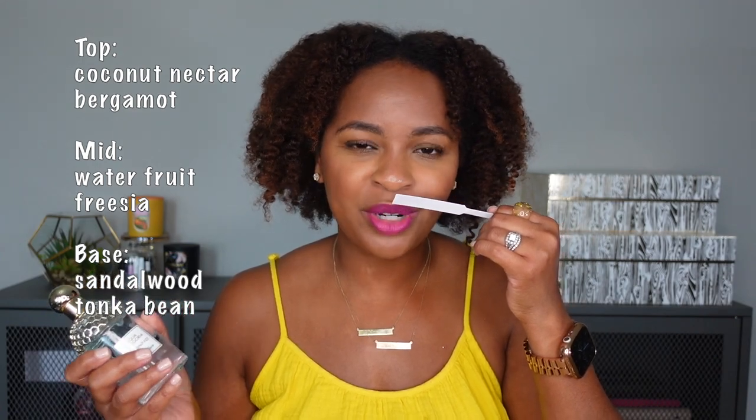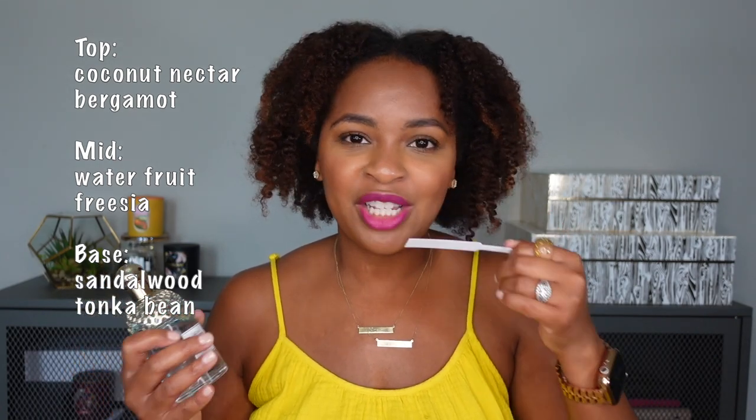Like, how could you not want to take this on vacation? It's just really beautiful. It's one that I feel like I would never get tired of. I would mainly only wear this for the daytime, but I feel like I could wear it anywhere for the daytime. So whether that's to the beach, whether that's to the pool, whether that's going out on an excursion, like hiking, whatever, I could wear this and it would never feel like too much.